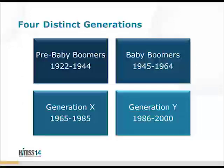These are the 4 distinct generations that we have broken it down into for this presentation. The dates change a little bit depending on which publication you're looking at, but generally speaking, these are pretty close to the actual age breakdown: pre-baby boomers, baby boomers, Generation X, and Generation Y.